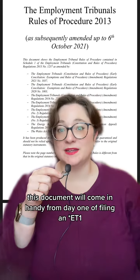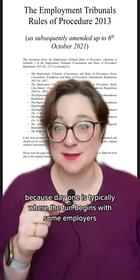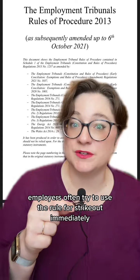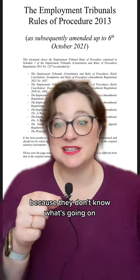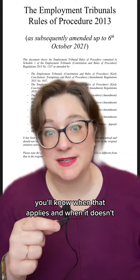This document will come in handy from day one of filing an ET3, because day one is typically where the fun begins with some employers. Employers often try to use the rule for strikeout immediately and try to intimidate people to drop their claim because they don't know what's going on. If you read the rule book, you'll know when that applies and when it doesn't.